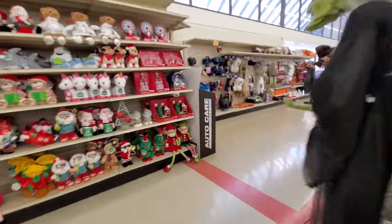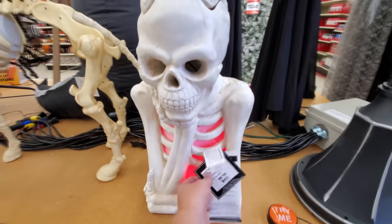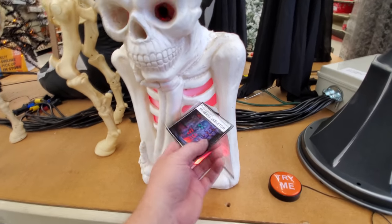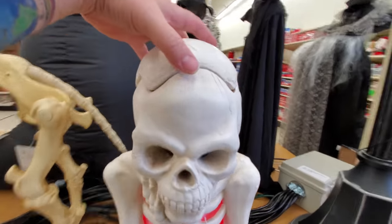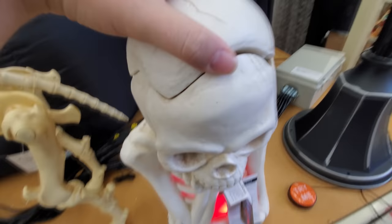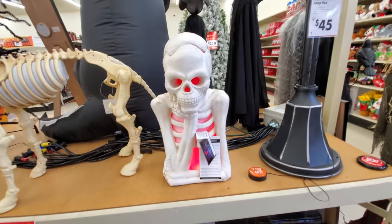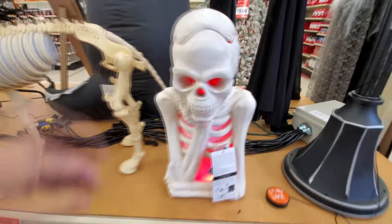All right, I did see some other things on the bottom on the other side here, so let's go look. Oh, it's just the witch and the scarecrow. Okay, and what the heck is this we're looking at here? Fogging skeleton. So he is literally supposed to be fogging out his face, apparently. But there's nothing happening at all. It would be cool to see that. That must be his head. You fill that up with water, and then that's where it's supposed to create the fog. I don't know. It'd be cool to see it working, but it's not.